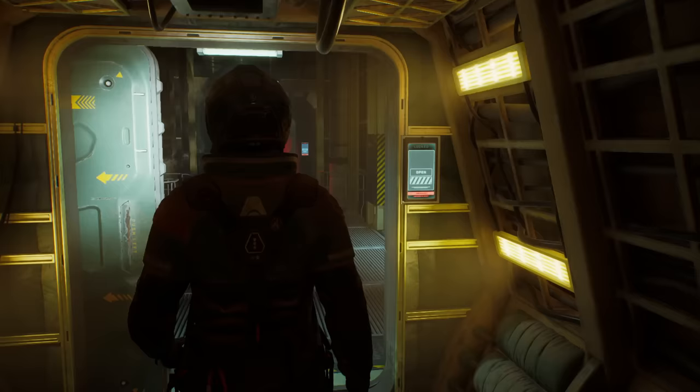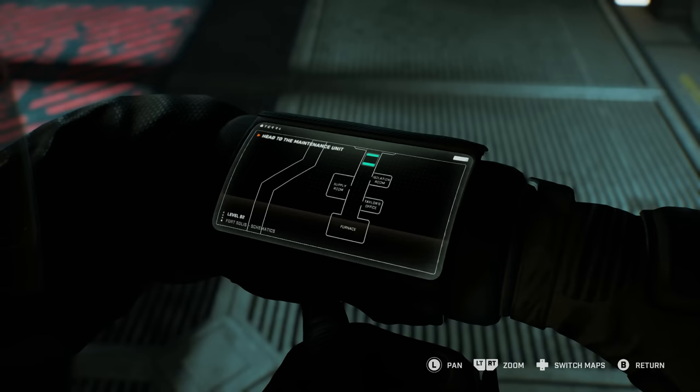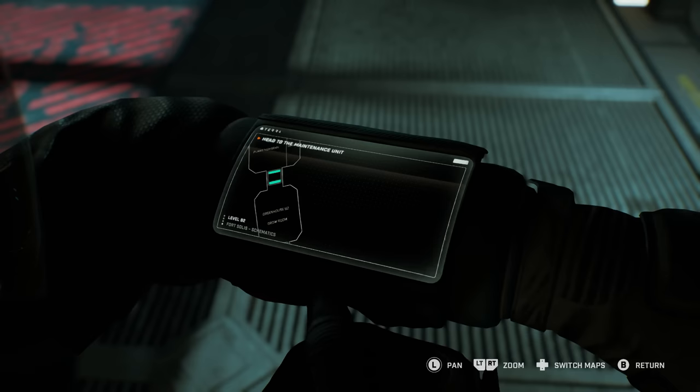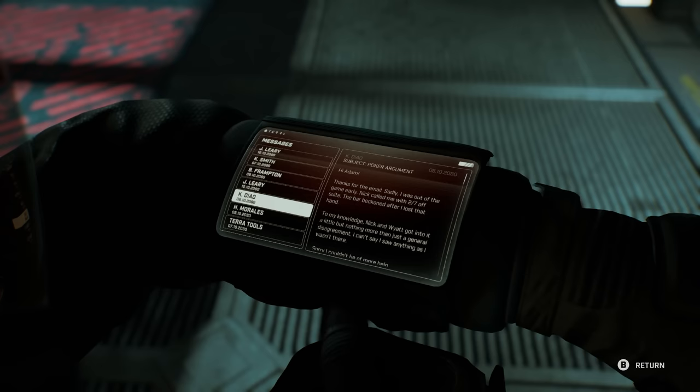Whoa. Wait, what? Where are we here? Let's have a look. Stairwell, atrium, medbay, surgery. Where is... What do we call it? MU? Greenhouse. Ooh, look at this. Are we going to find out what's going on with Compound 26 with this stuff? Messages.